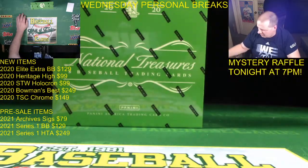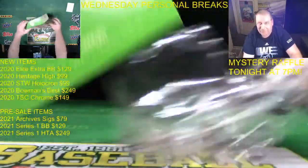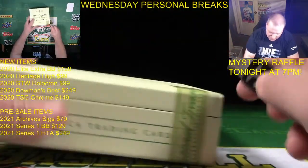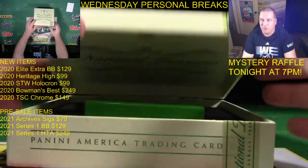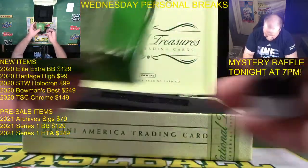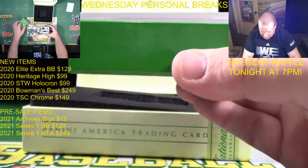Tim M. coming in with the mountainous rips. Hey, Bubble Pug, check out the link we just dropped. It's to a Robin Yount card that we have in here. I think you'll appreciate that. Another, not as thick as the last one, but still pretty thick here. I like that sticker. Very nice.